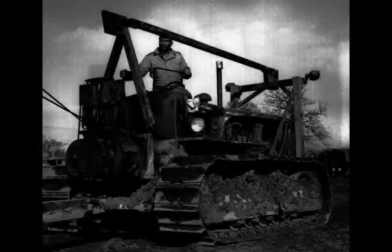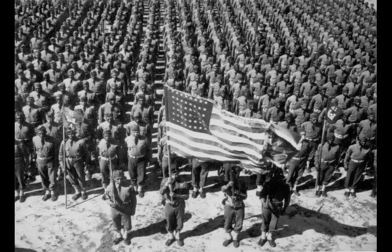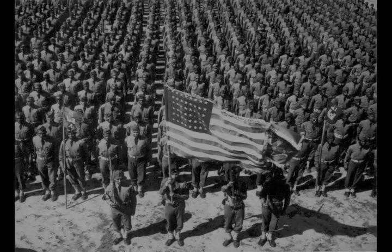Construction of the camp began in September 1942. Despite many setbacks, the camp was completed in 6 months. The official dedication of Camp Ellis took place on July 4th, 1943. Some 50,000 visitors attended the ceremonies.